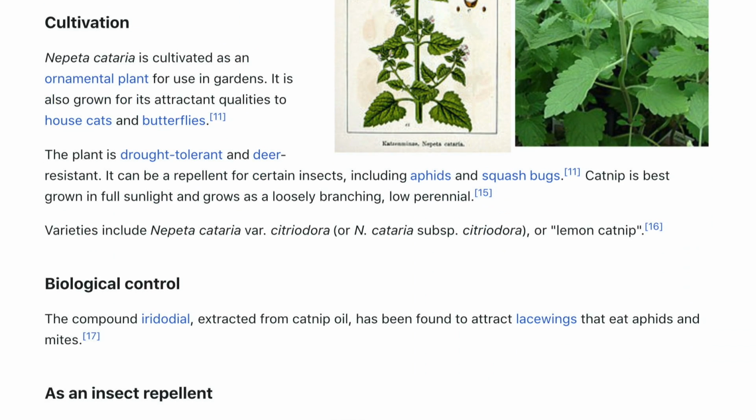Cultivation: Nepeta cataria is cultivated as an ornamental plant for use in gardens. It is also grown for its attractant qualities to house cats and butterflies. The plant is drought-tolerant and deer-resistant. It can be a repellent for certain insects, including aphids and squash bugs. Catnip is best grown in full sunlight and grows as a loosely branching, low perennial. Varieties include Nepeta cataria var. citriodora, or lemon catnip.